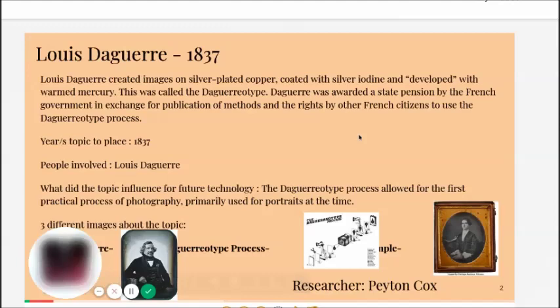Louis Daguerre created images on silver-plated copper coated with silver iodine and developed with warm mercury. This was called the daguerreotype. Daguerre was awarded a state pension by the French government in exchange for publication of methods and the rights by other French citizens to use the daguerreotype process.